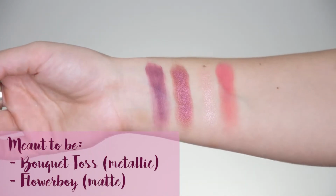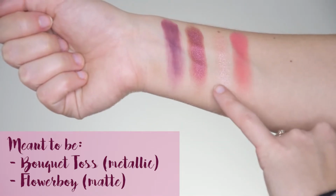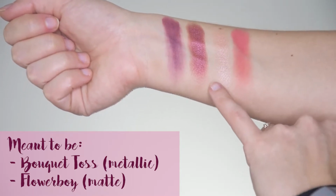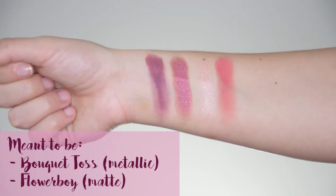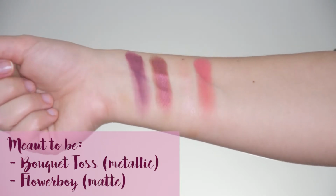My hands must be a bit wet, but here are the swatches. And this one here, Bouquet Toss, reminds me a lot of a Makeup Geek foiled eyeshadow. The effect is very similar. I think it's Starry-Eyed. I will put the comparison swatches, as I said, on the blog, because it's difficult to do now live.